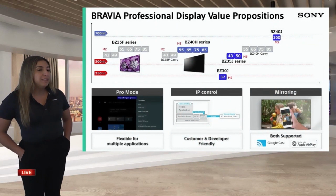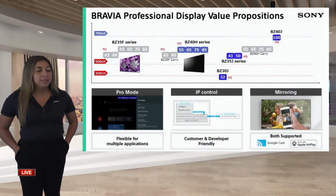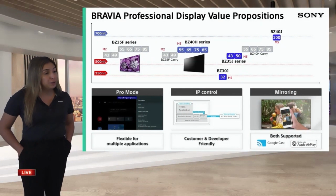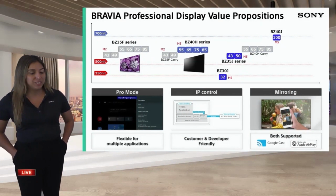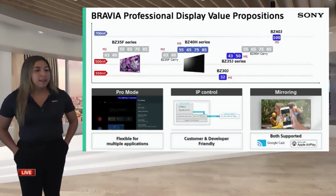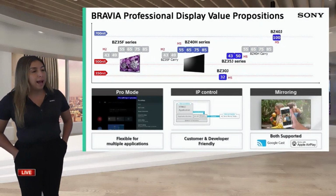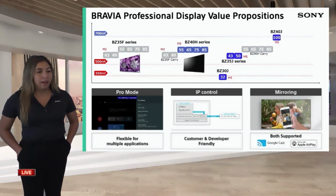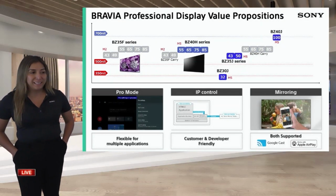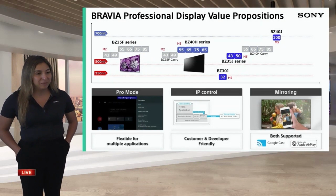Now let's talk about the key technology components that bring these hybrid classrooms to life. Starting with display technology. We have a full lineup of professional displays ranging from 43 inches all the way to 85 inches. In June, we'll be releasing a 100-inch model, and then soon after in August, we are adding the 32-inch model as well. All of our displays come with a 3-year advanced replacement warranty. Yes, even the 100-inch display.